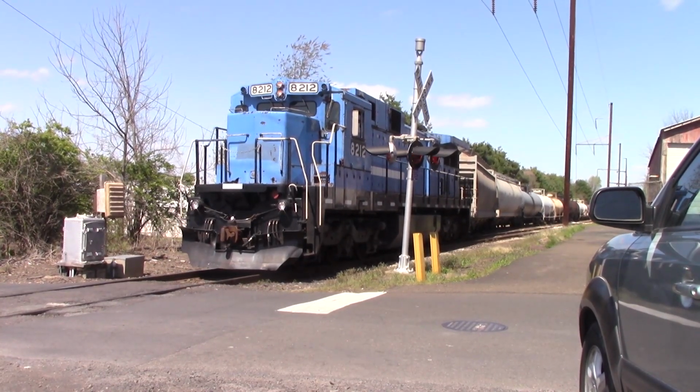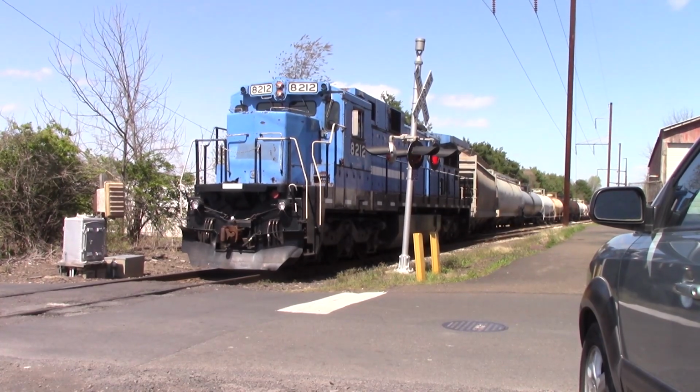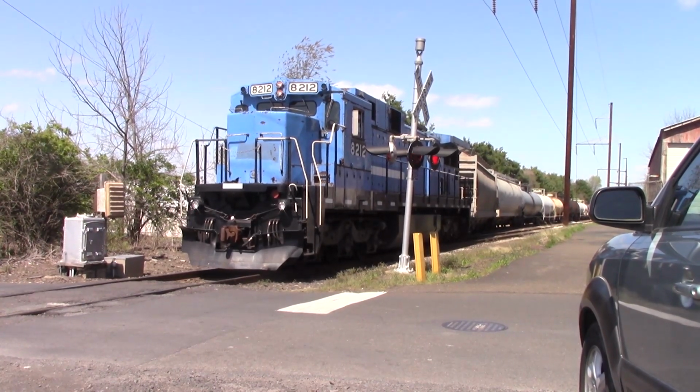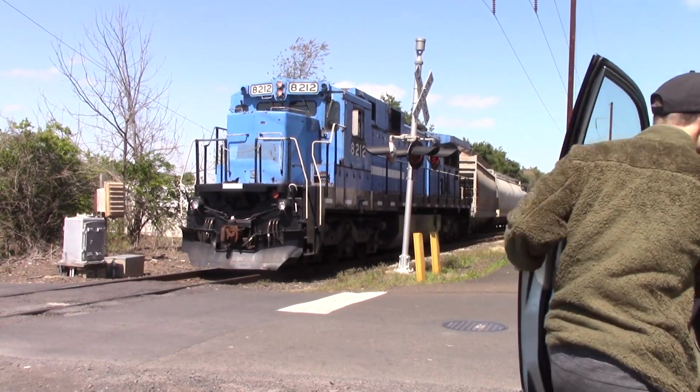Originally, I was going to cut this part out for time, but it was just too funny not to show. As you can see, 8212 is a little bit close to the crossing, but not far enough to stop the lights. Oh, there's me in the frame, by the way. The lights are still going and the bells are still ringing.